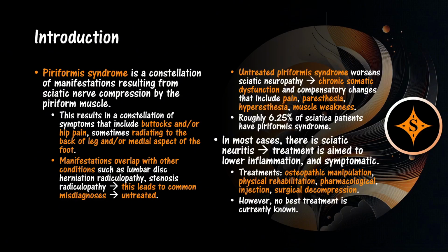After all these options are exhausted, even though they have been appropriately performed, surgical decompression can then be considered when conservative treatment fails. However, currently there is no optimal treatment known for all cases. So which treatment is best? There has been no validation about that.